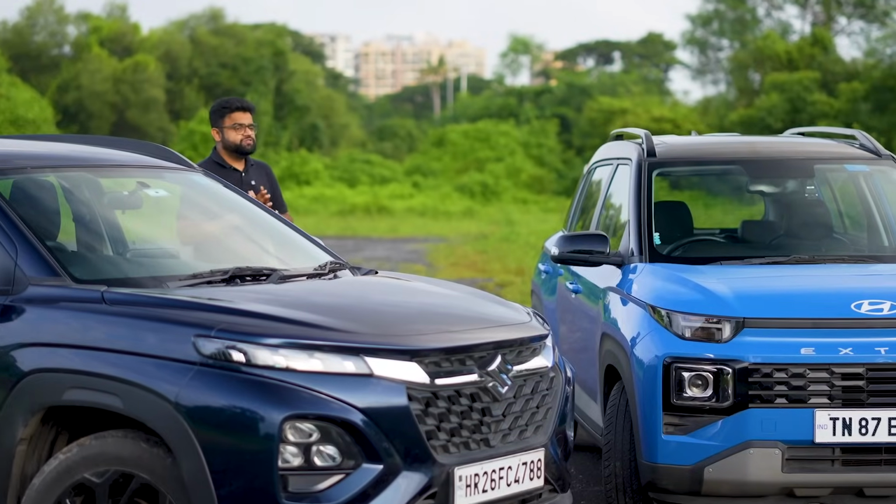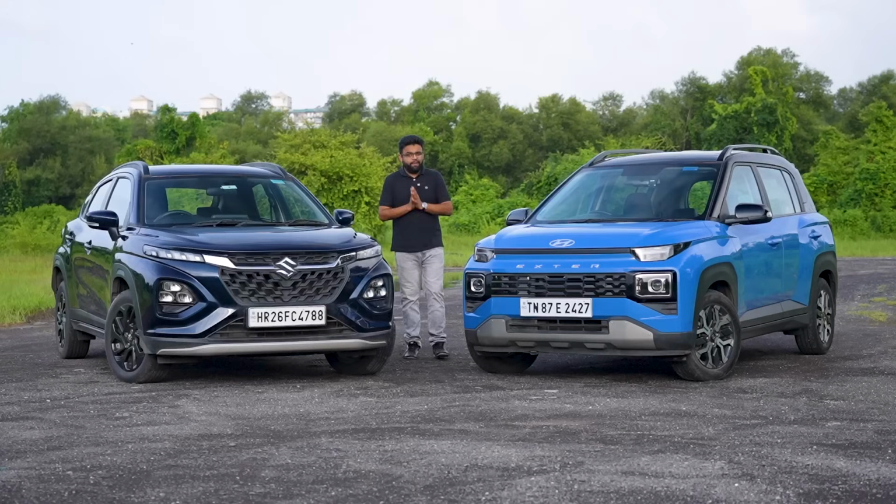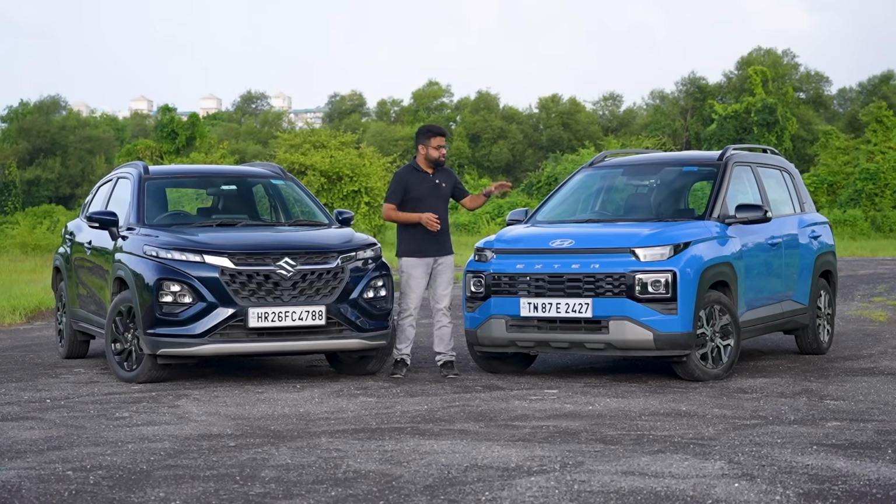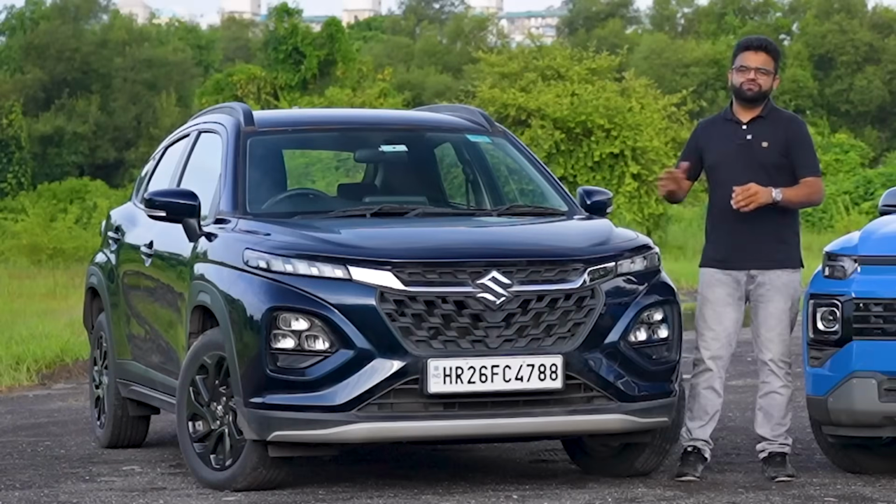So you have 10 lakh rupees to spend on a nice automatic car, but you don't want a typical hatchback or a compact sedan. What are your options then? Well, it's pretty much either the Hyundai Exter or the Maruti Suzuki Fronx.